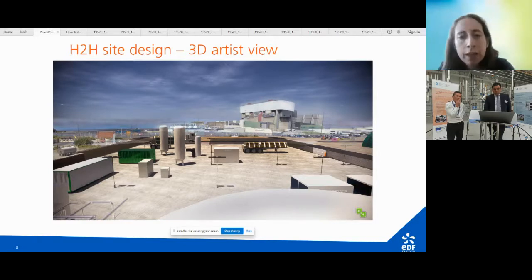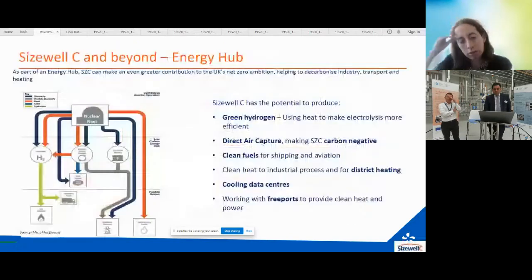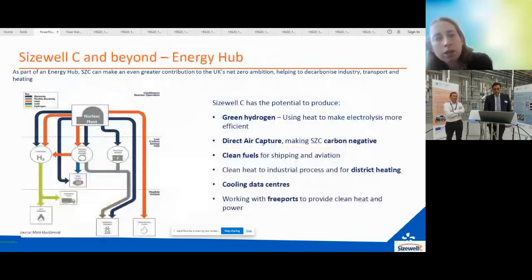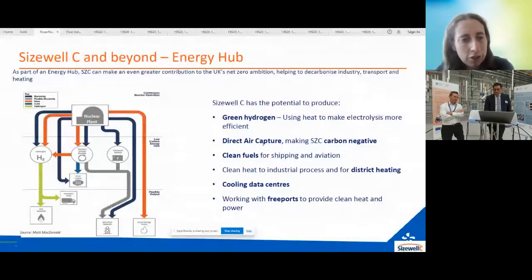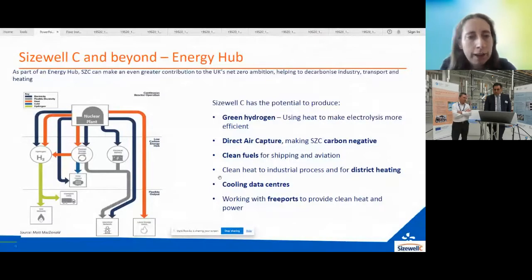So building on the H2H project, what are the next steps for us? The first thing we did, around a year or a year and a half ago, was to start looking, as I touched on earlier and Neil talked about, at the potential for Sizewell C. There's a nice little graphic on the left that shows how at the moment a nuclear plant produces electricity that goes to the electricity network, that dark blue arrow there.